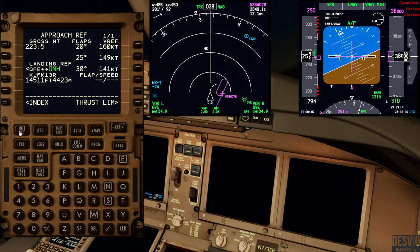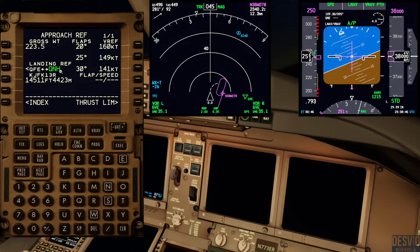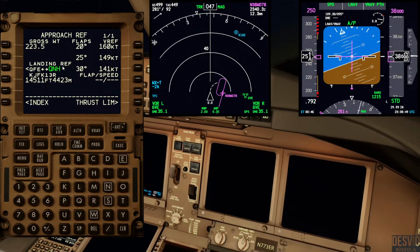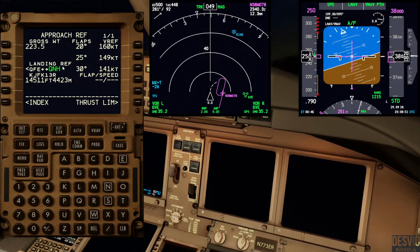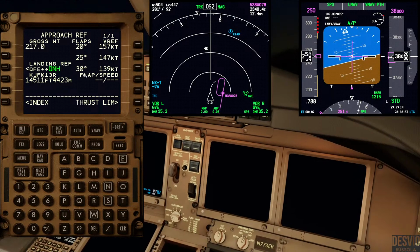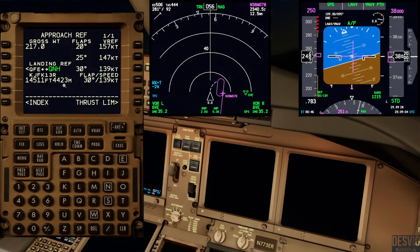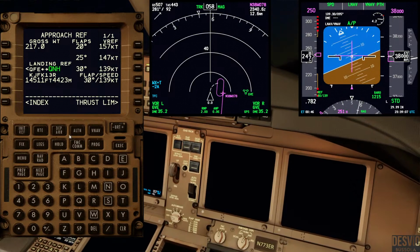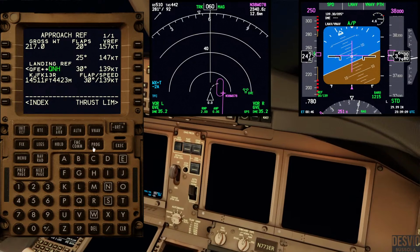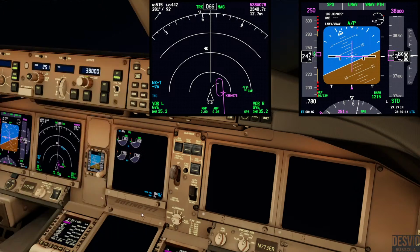So I go to the initial reference, it opens in the approach reference, and I take 7 tons from this. So 2 to 3.5, it's going to be 216.5. Let's say 217 to be conservative, and our VREF for flaps 30 will be 139. I set it here, and we have VREF flaps 30, 139 already set. So we have pretty much ready for our approach.